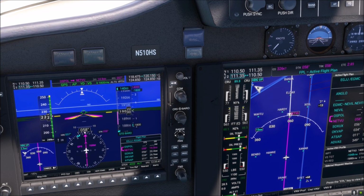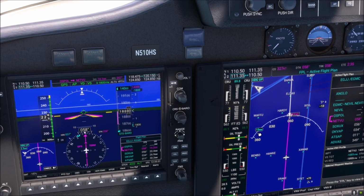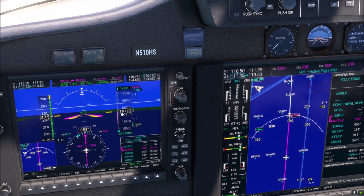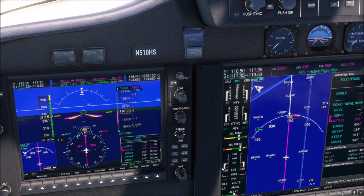So we've got 15 or so to run. This arc here is set at 15 at the moment. So 15 to run. Got to lose 4. 4 times 3 is 12. So we'll easily make it.